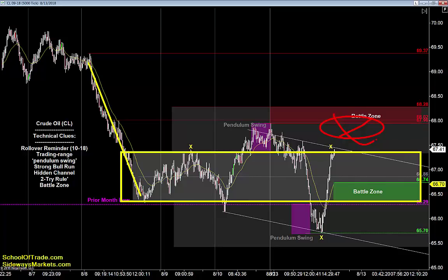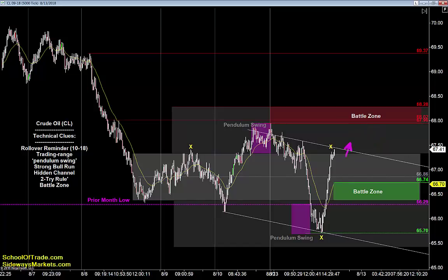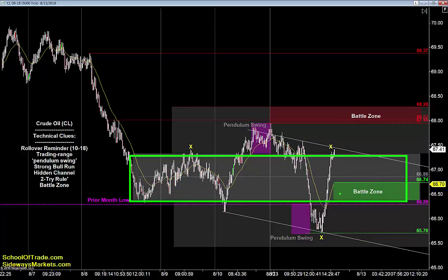that range tomorrow morning. But wait a second, the strength of this move, look at that strength, right, coming off that pendulum swing. Beautiful example of that trading range, right? The amount of the move above is just about the amount of the move below, right? We call this the pendulum swing, overshoot, undershoot. You'll learn about that in our intermediate classes here at School of Trade. Great clues there, right? Selling off the high, target down at that low.